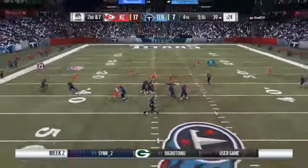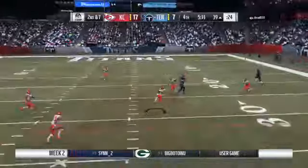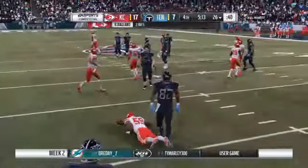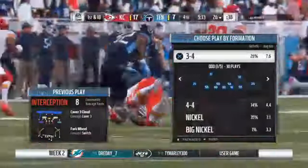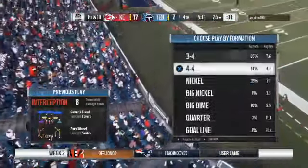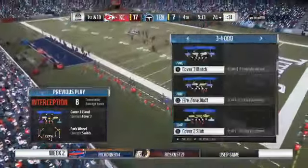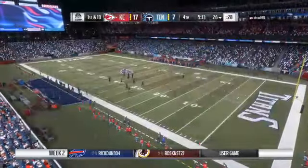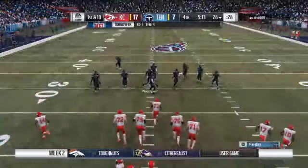From the gun, Mariota. And for a 3rd time tonight, he's intercepted. Picked off by Reggie Ragland. And they will take over at the 26-yard line. Partner, we always talk about possessions being at a premium in these games. And now in this situation, throwing an interception here when you have to claw your way back in, that one's going to hurt, and in a big way.